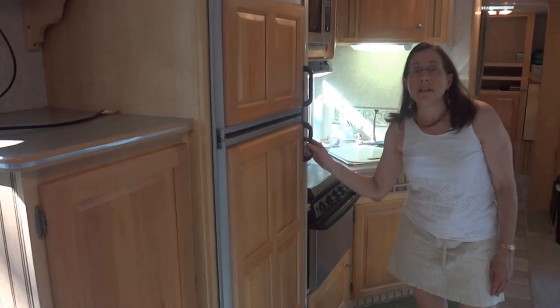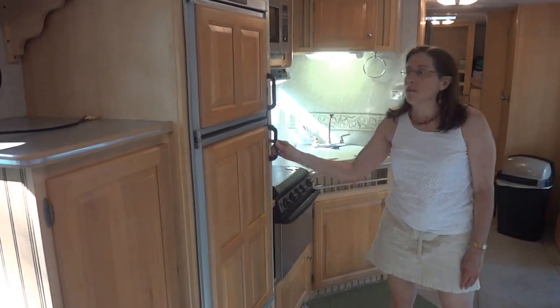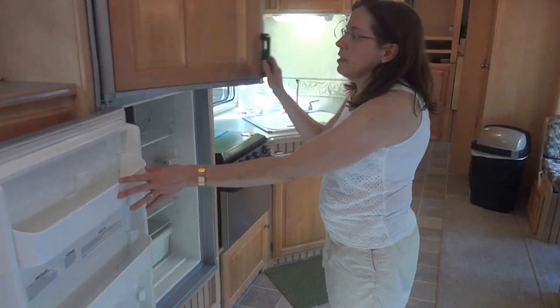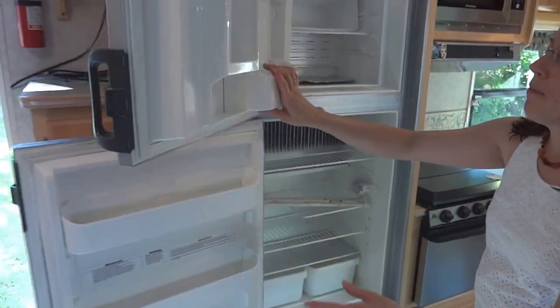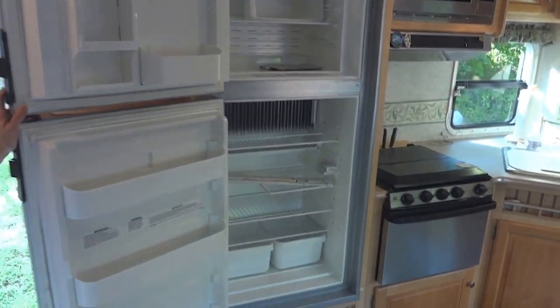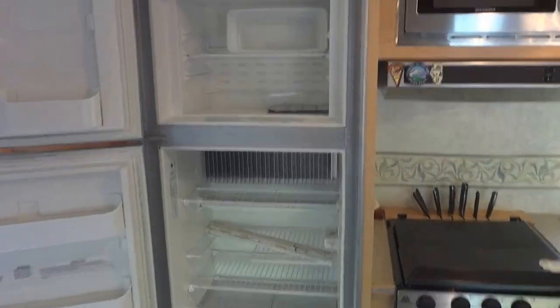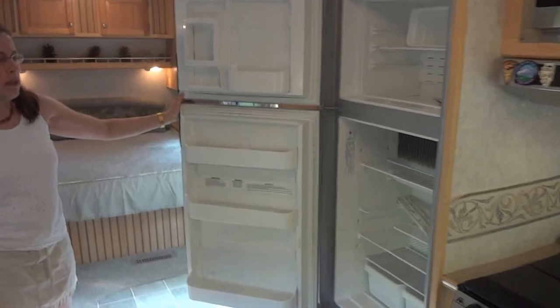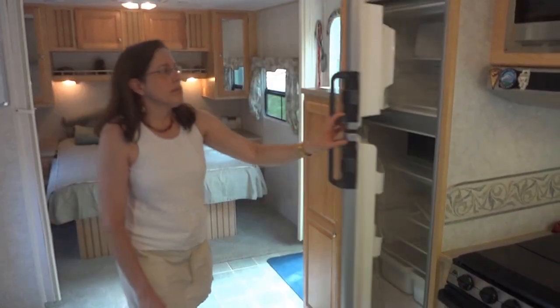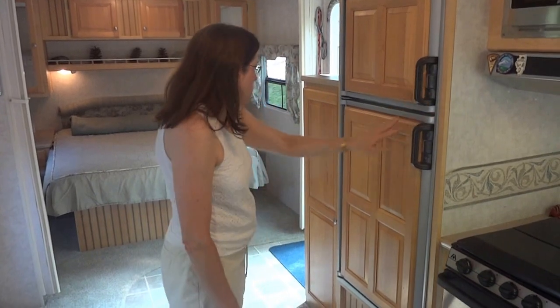And this refrigerator is a larger refrigerator than most trailers. We had this trailer custom made for us, and one of the things we asked for, because of the size of our family, was to have the extra size in the trailer. And this trailer can store a week's worth of food for a family of seven. We did it many times. This refrigerator can store that.